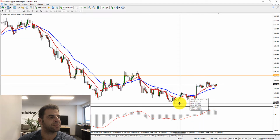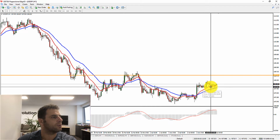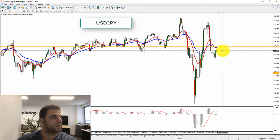You can see that it's starting to make a series of higher peaks and higher troughs. This is a 1 hour chart. We'll go out to a daily. Look, it's hovering around that sort of 108 as we speak. Got a little bit of traffic in front of it. There's no question about that.